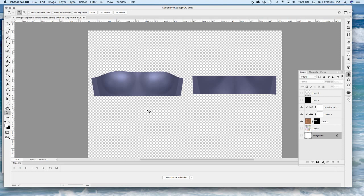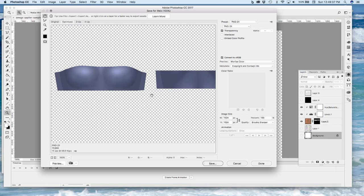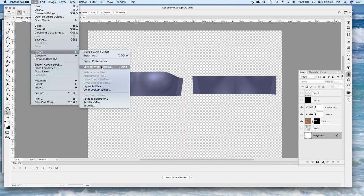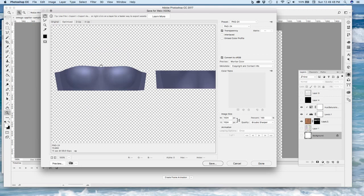So Command Alt Shift S is save for web. I know I work as a web developer and designer, so I'm really used to using this all the time. If you can't remember that, just go File, Export, Save for Web Legacy. It may also be under Save for Web in the main file menu.